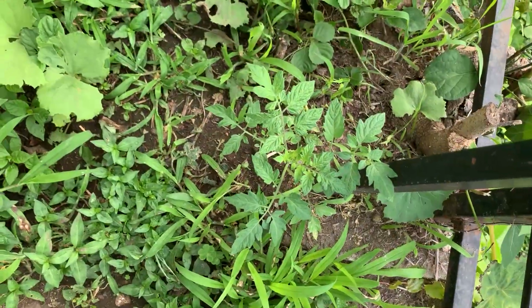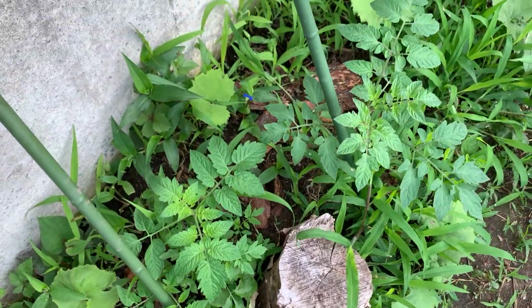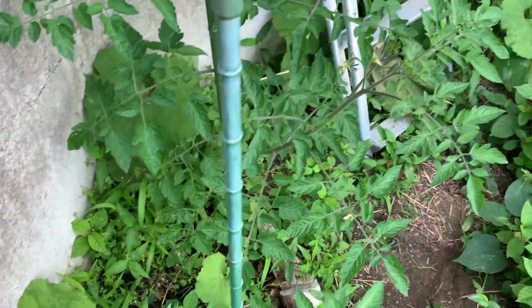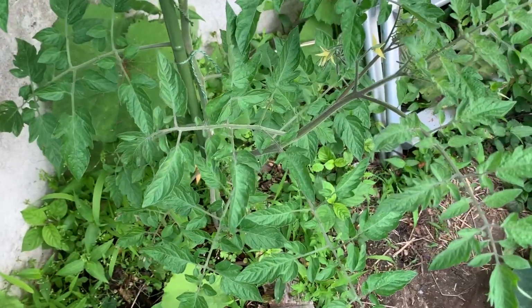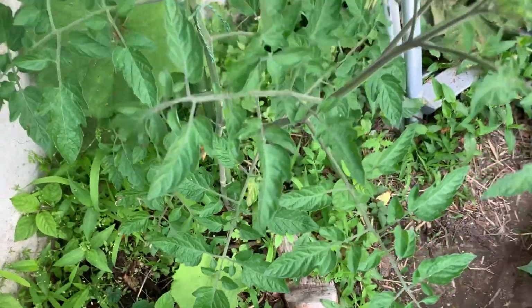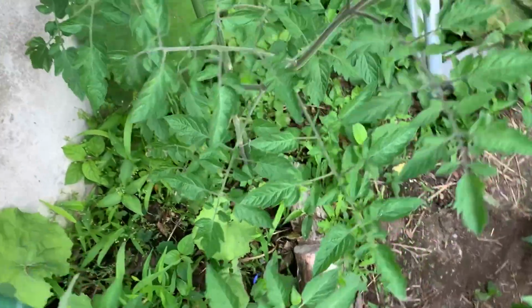Here's another volunteer. And these volunteers. And over here as well. Yeah, see this has come out. I'm going to leave it be. I'll give it another stake. Yeah, I don't mind that so much. This one is growing really nicely, very uniformly growing.